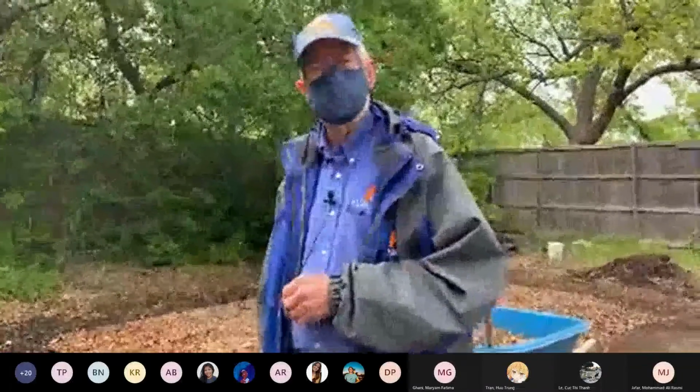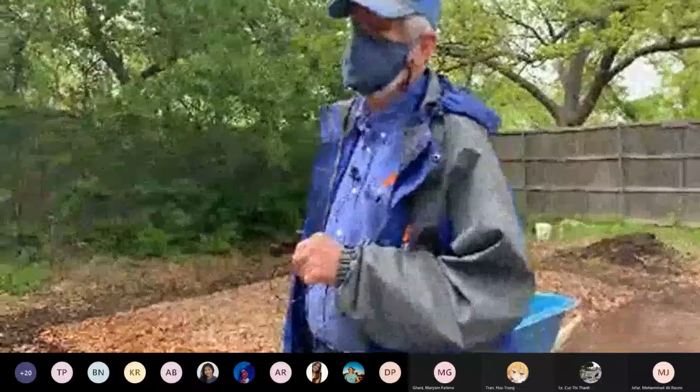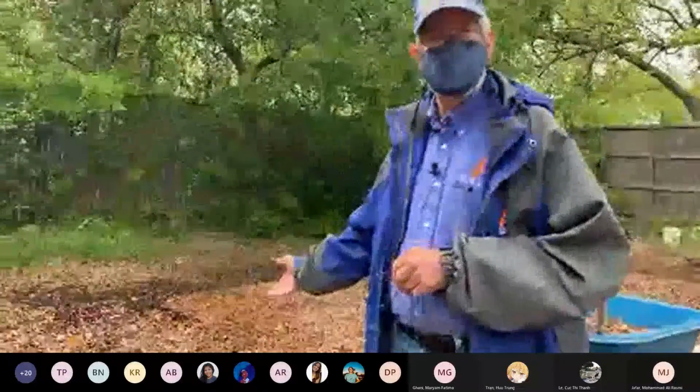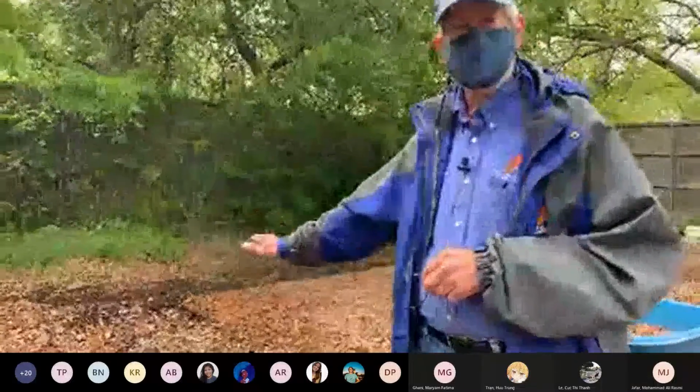Our method comes to us in a simplified form from one that was developed in Indore, India, at an agricultural station during the Raj. Mine is much simpler than theirs. That guy had formulas. Anyway, we'll keep piling this up. I like to get about 6 inches of leaves for every inch or inch and a half of kitchen waste. And then when it gets to be about 3 feet high, I'll stop.